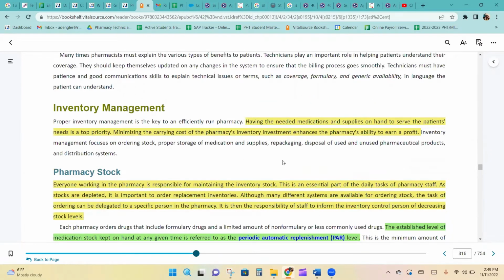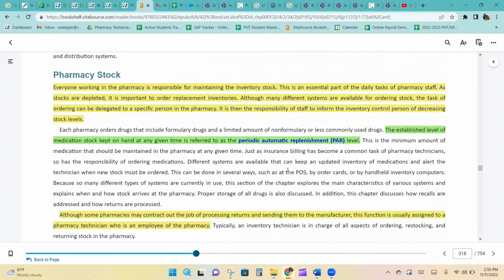Proper inventory management is the key to an efficiently run pharmacy. Having the needed medications and supplies on hand to serve the patient's needs is a top priority. Minimizing the carrying costs of the pharmacy's inventory investment enhances the pharmacy's ability to earn a profit. Everyone working in the pharmacy is responsible for maintaining the inventory stock. This is an essential part of the daily tasks of pharmacy staff. As stocks are depleted, it is important to order replacement inventories.